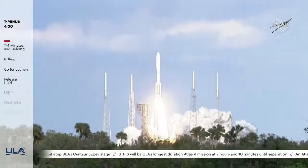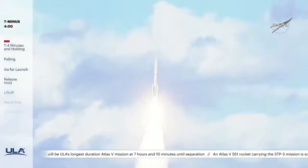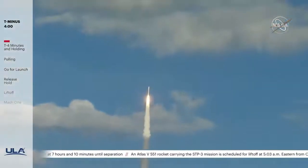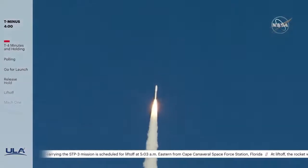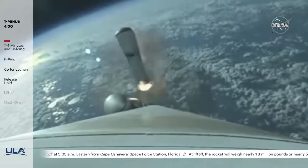For a typical Atlas V flight, the main engine and solid rocket boosters ignite to lift the rocket off the pad. Shortly after liftoff, the rocket begins a pitchover to attain the proper flight path, minimizing the dynamic pressure the vehicle experiences during flight. Within the first few minutes of flight, the vehicle reaches Mach 1, the speed of sound, followed by jettison of the solid rocket boosters.